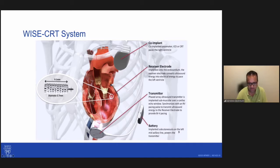The idea here is that after every RV pacing, this transmitter picks up that pacing through an electrode present on this transmitter. And then after that pacing, it sends ultrasound energy, which gets picked up by this receiver electrode. And then that gets converted from ultrasound energy to electrical energy. And that's how you can stimulate this LV endocardium and have both LV and RV pacing, resulting in bi-V pacing. So, very nice concept of how you could leverage the use of ultrasound energy and a small electrode in the heart to deliver cardiac resynchronization therapy.